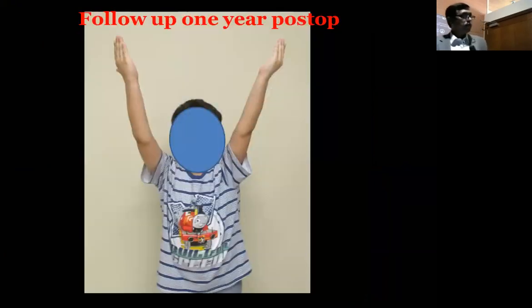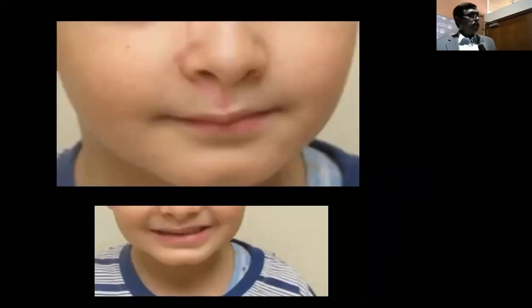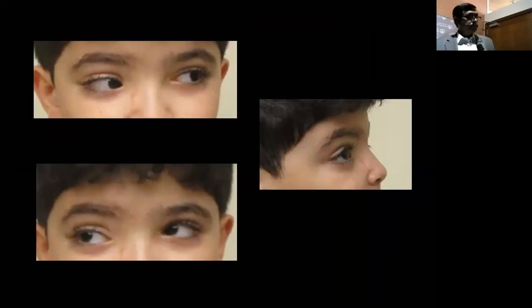And this is the boy 1 year later. And his wound has healed very nicely. You're barely able to see that. In 2 years' time, it will vanish completely. And no proptosis whatsoever.